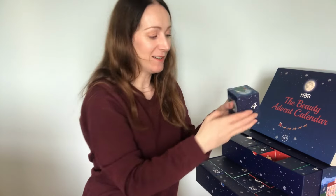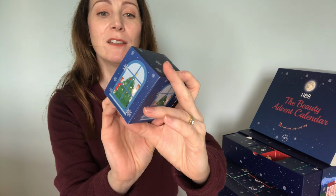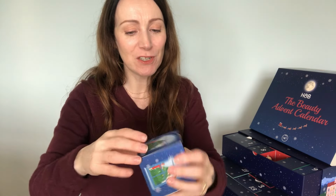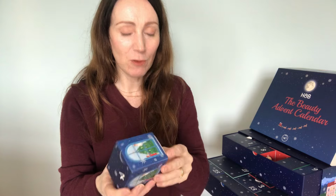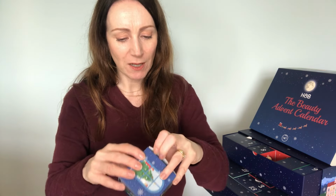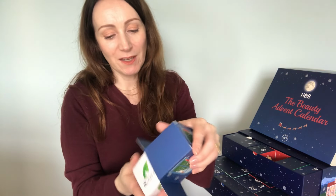So door number 4 is here, and this is it here. It's got a cute little window on it with a Christmas tree and just some people decorating the tree. So that's still a while away from putting the tree up, but I'm so excited for Christmas when it does come. We're only in September when I'm filming this video, so it does feel quite far away, but a lot of people are obviously getting ready for Christmas party nights, and it'll not be long coming in.